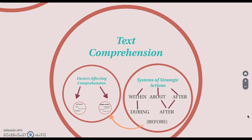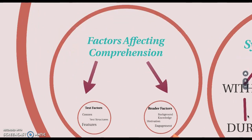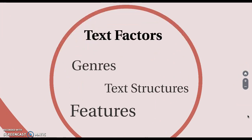There are 2 huge categories of factors affecting textual comprehension. Text factors, such as the genre, the text structure, or text features, can alter how a reader comprehends the text. For example, if a student has not been introduced to dialogue yet, a novel that contains lots of dialogue and quotation marks may be confusing for them to comprehend until they are taught those features of the text.